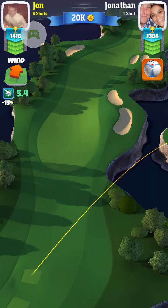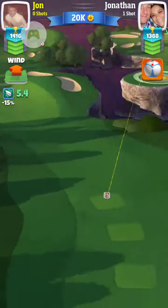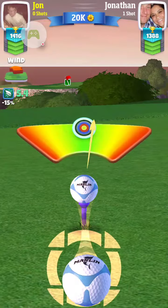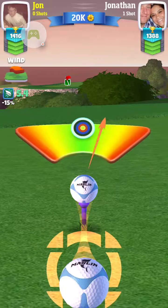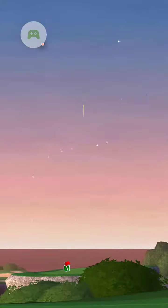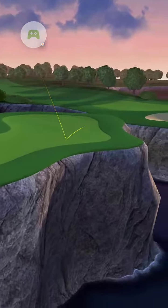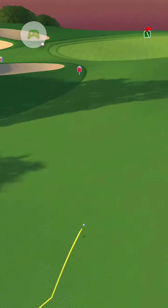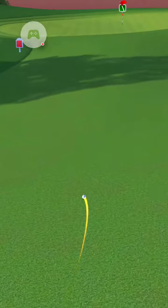Okay, so we go over the gorge T over here, or the landing zone over here. We just went for it. We had a little backwind on it, so look at that. All the way over. Yeah, it used to be the longest drive until I got a flood.